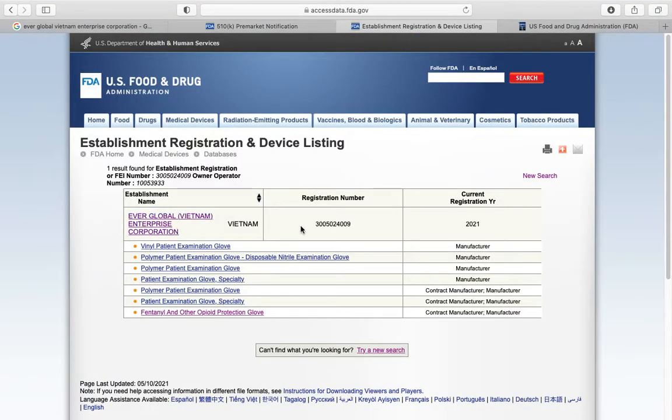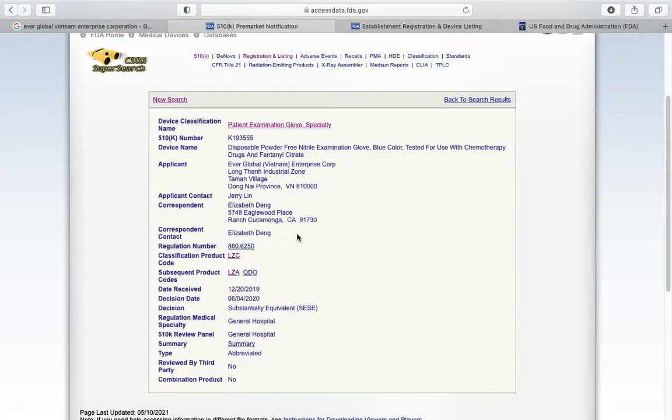Now, clicking over to Ever Global, okay, they're still in business apparently because they've registered here, and they have a listing that's very similar to Sri Trang's listing. They're not quite as big, so just looking at the way they've set it up, it looks like they have some professional regulatory affairs folks on it. And then another question I have is that this was LZA, but here it comes under LZC because this is actually a chemotherapy claim glove and not a standard glove. Honestly, I don't know exactly how that works and whether that's a good listing or not, but that's something to look into.